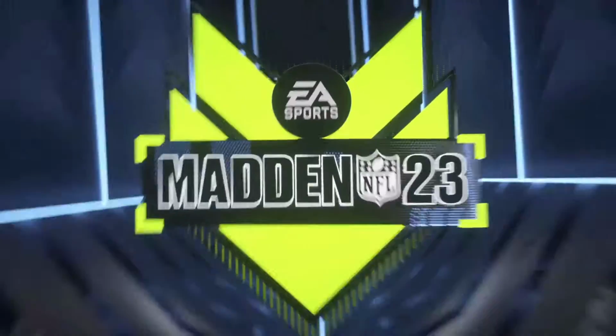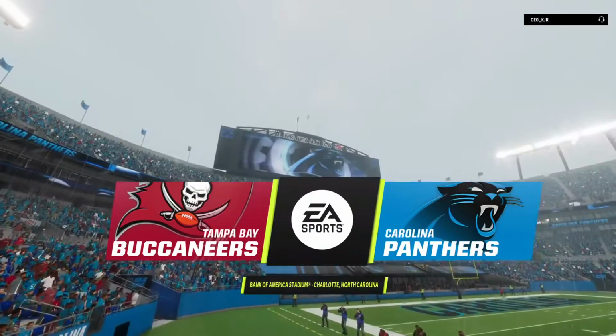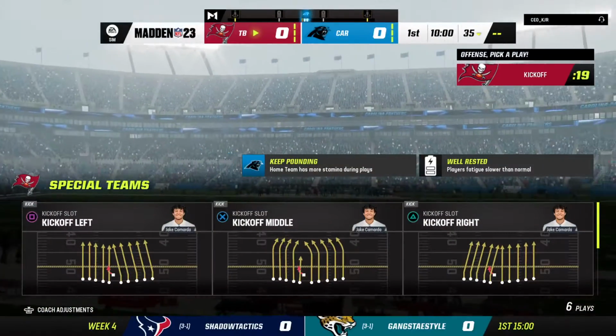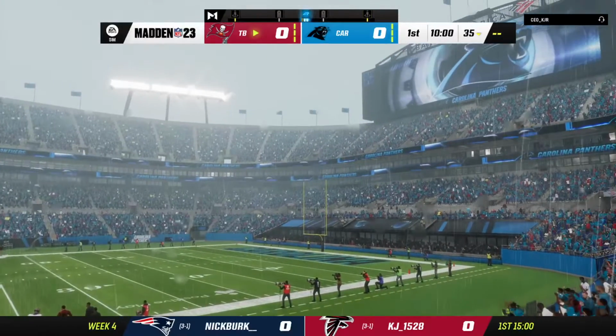The Carolina rains have arrived as we are inside a soggy Bank of America Stadium in Charlotte. Today, it's week 4, and we've got what should be a great one here between the Tampa Bay Buccaneers and the Carolina Panthers.